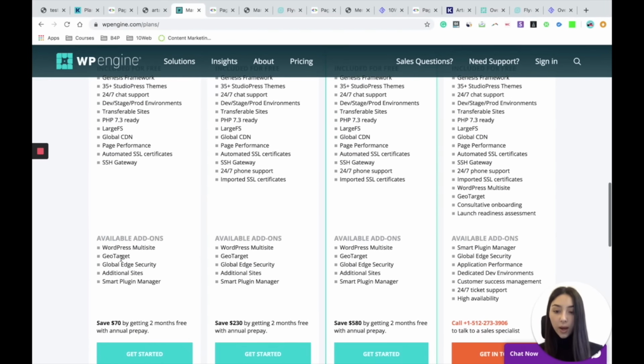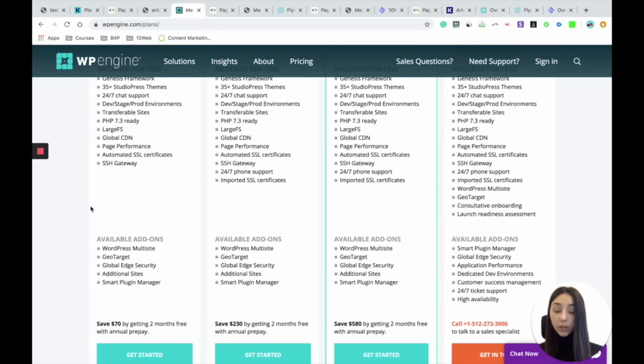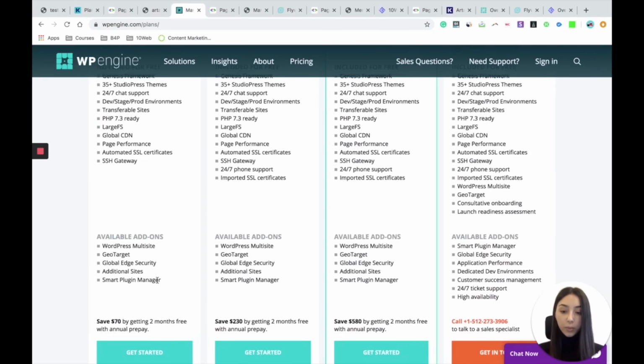Now, they do have add-ons available, and these include things like WordPress multi-site, geo-target, additional sites, smart plugin manager, global edge security, but you need to actually pay an additional fee for these. Something that people may see these add-ons right under the starter plan and think that it's actually going to be included with this plan. But no, in order to use any of these, you need to pay an additional fee per month.